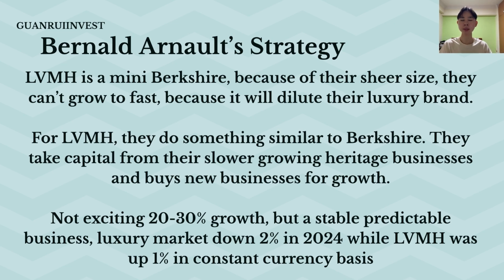For all your luxury brands, they will want to promote scarcity, and that's why you can't increase the volumes at such a high rate, which would affect their brand value. So these companies can't grow volumes at 10-15% because they don't want to hurt their own brand. And LVMH does something similar to Berkshire. They take capital from slower growing businesses and pump it into new businesses as well as acquisitions. It is unlikely that this company can grow at 20-30%, but it is a highly predictable and stable business.